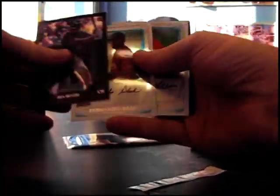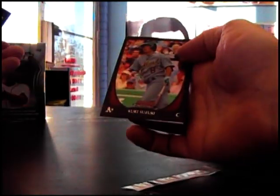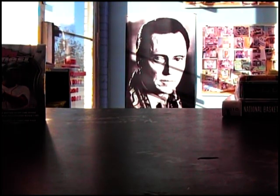Oh yeah, we got the other. I forgot we got Steve Archer. Jameson Talon die cut. Tyler Metzak. And last pack here, Steve, will be Delmon Young refractor. Ooh, it's getting hot in here. Sun's coming in.